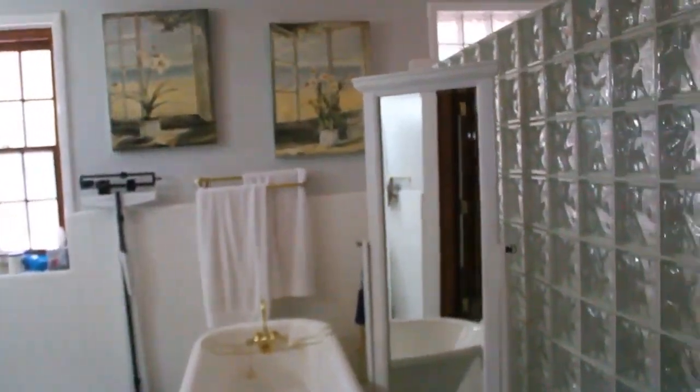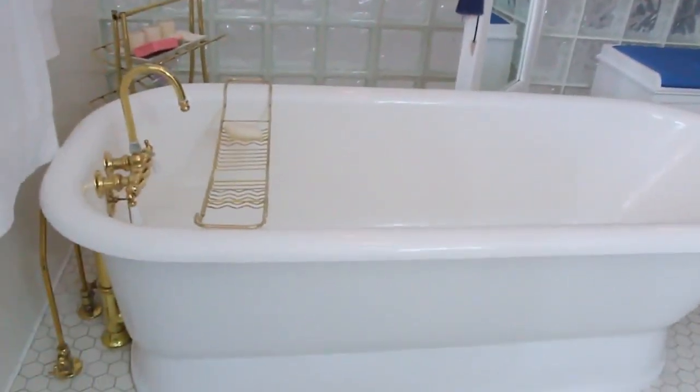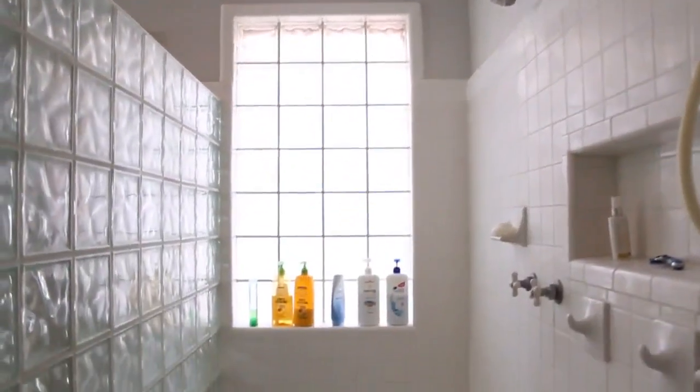We'll start in the heart of the church. This is our main bathroom. And it used to be a bishop's office. It was one of the early remodel projects that John did. When we moved in, there were 17 urinals and one shower.